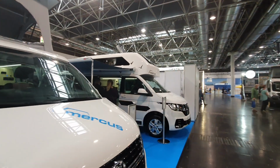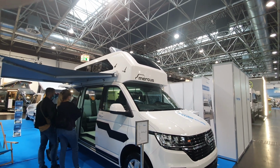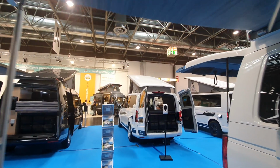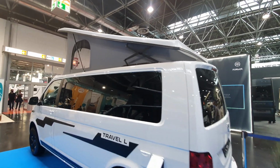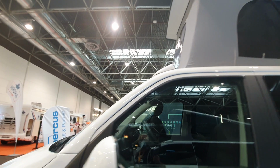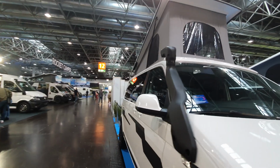Now this is a more curious one for me. I like the way that that's been put on the top, rather unusual. We'll have a look at that in a different video. And another VW camper here, a long VW camper, which has been sold, 4x4.